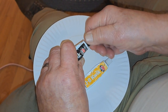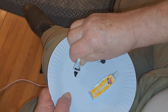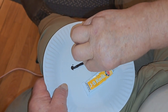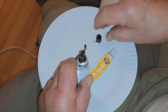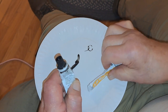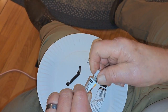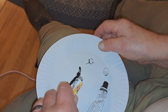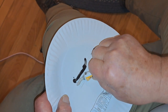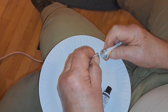Okay, we're going to remove the covers. As you can see, it's gooey. We're going to put equal amounts, like a string, right here. We don't do too much, otherwise it'll just set up and you waste it. It costs around $8 or so for these two tubes. They do quite a bit. Now we've got to do this string. It doesn't have to be perfect, but run it as close as you can.